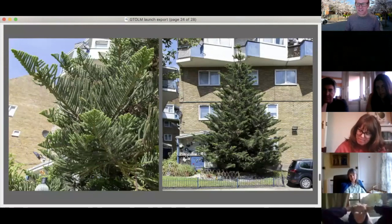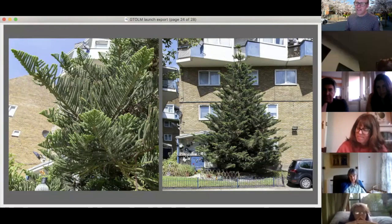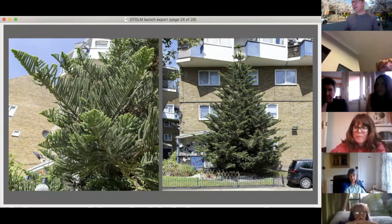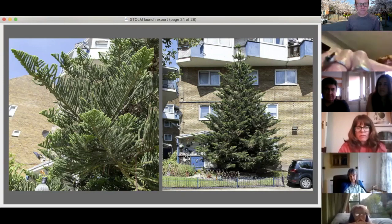Right, so the next tree that I'm going to show you is a very unusual one, and really exposes how the climate in central London particularly is changing. This is a tree which shouldn't grow in London. This is a Norfolk Island pine. They grow in places like Nice, Los Angeles, and in much more Mediterranean type environments. But this one's growing on an estate in South London.